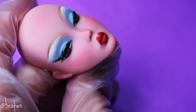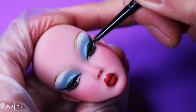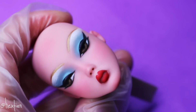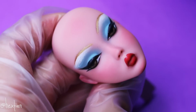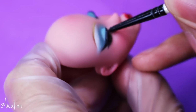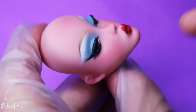I do want to keep this look kind of like her daytime look, and so that's why I'm keeping everything minimal. Again, here I am with my minimalism. It's not minimal at all, but you know, I'm not adding lashes to her, no lower lashes and stuff like that. I really wanted kind of like a day to night transformation with her. So yeah, this will be her daytime look.